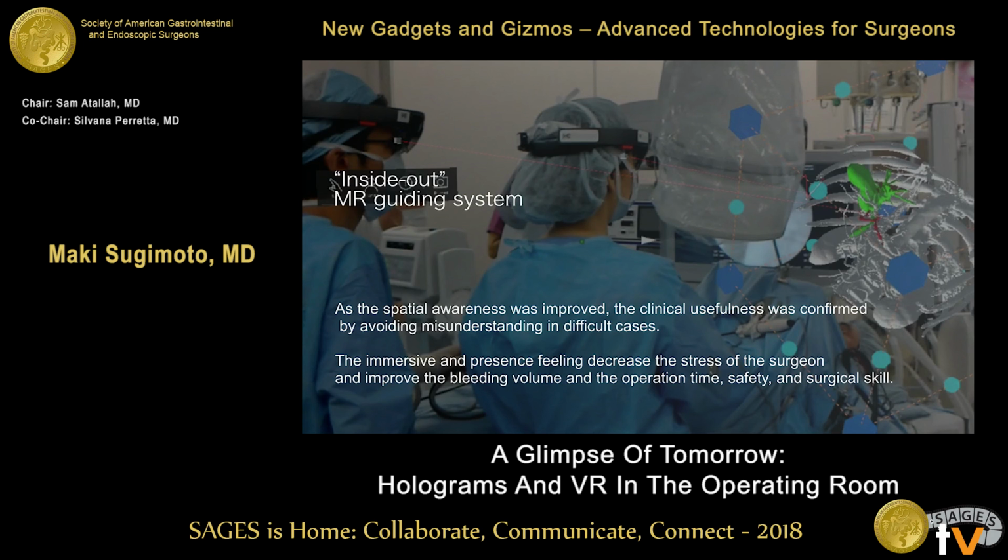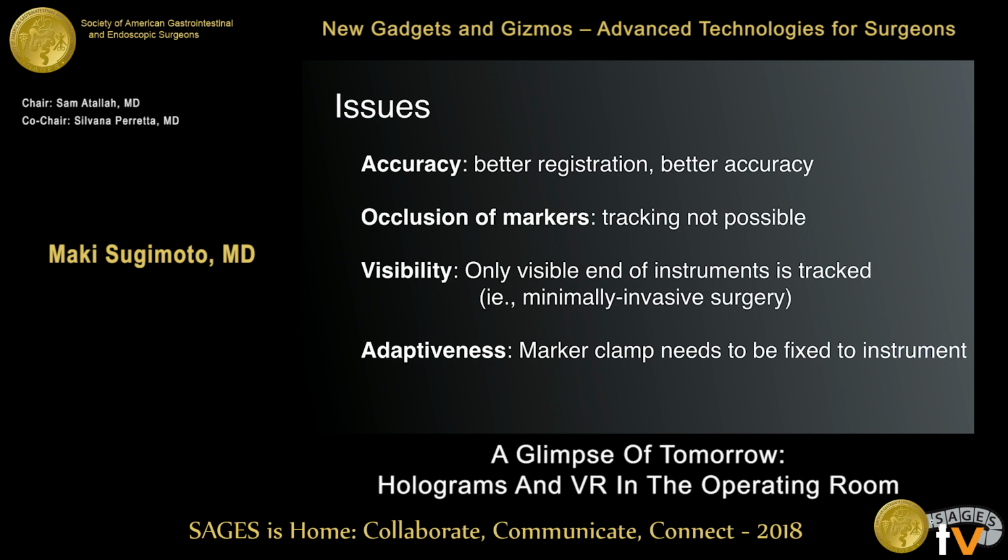So inside that MR guiding system, as the spatial awareness was improved, the clinical usefulness was confirmed by avoiding misunderstanding in difficult cases. The immersive and presence feelings decrease the stress of surgeons and improve the bleeding volume, operative time, safety, and surgical skill. But there remain these issues: accuracy, occlusion of markers, visibility, and adaptiveness.